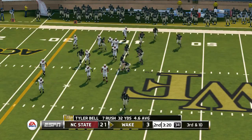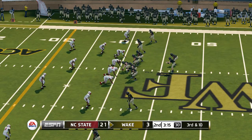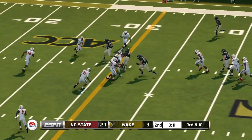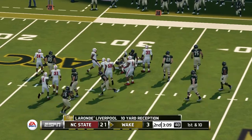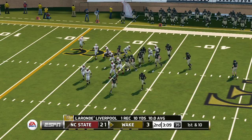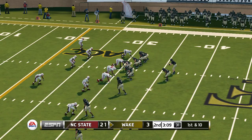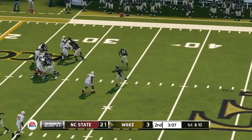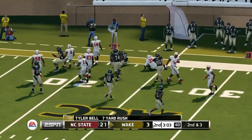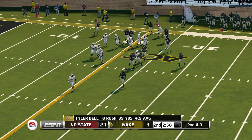Third down. Pulls down the catch, and he's got room here. And he's tackled around the 31-yard line. Heading for the corner. Gains his way to the 23-yard line. Gain of 8 on the play. Man left. That'll bring up second and 3.